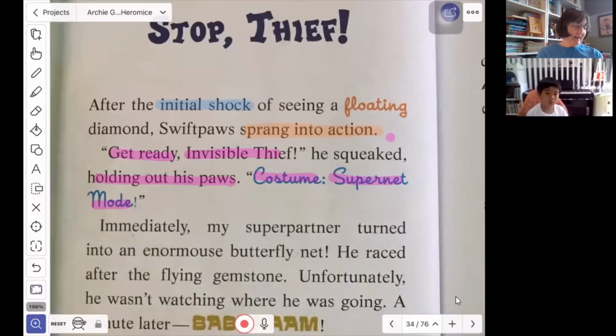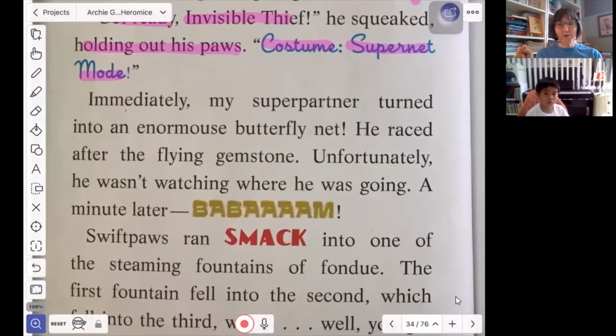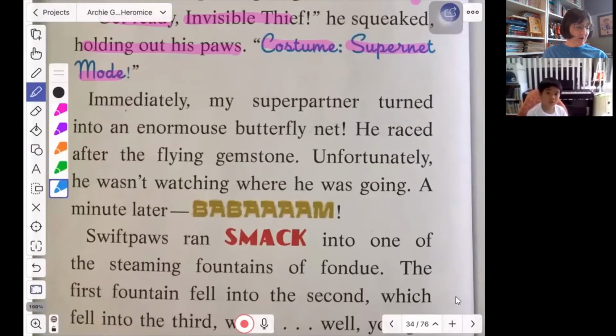So immediately my super partner, that's Swift Paws, turned into an enormous, which is very big, enormous butterfly net. You know, the kind of net you would use to catch a butterfly. He raced after the flying gemstone. Well, what is the flying gemstone? That would be the big diamond that's just kind of floating in the air.